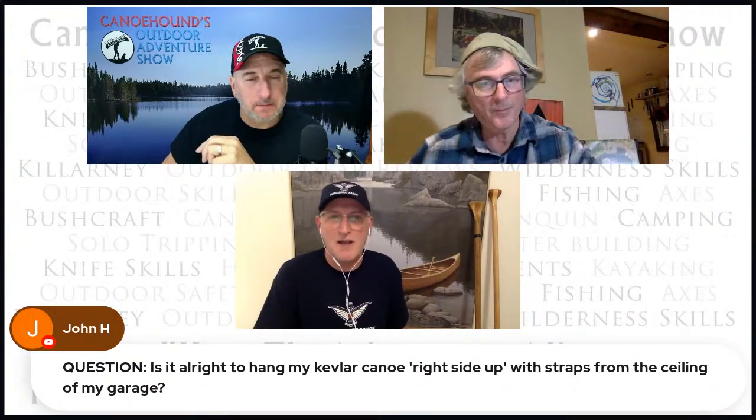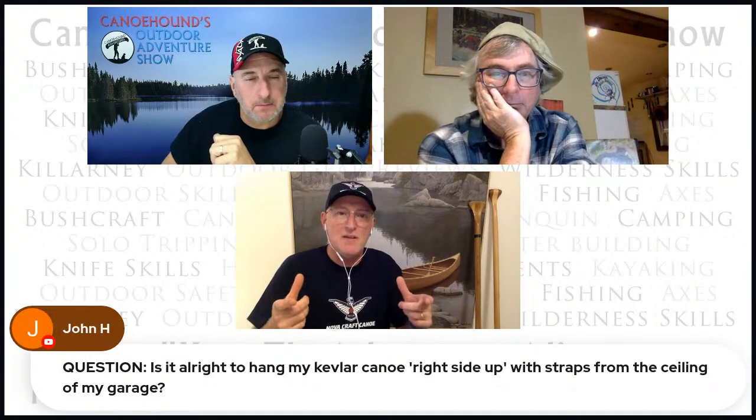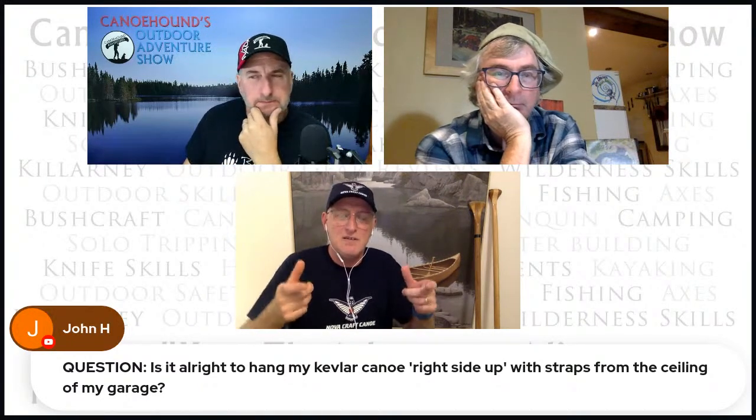What you'll find is the straps, depending on the material, will actually over time dig into the gel coat or whatever the vinyl is on the outside, and you'll get this strap mark where it just kind of looks like it's got this grid on that spot if it's just sitting right side up. Most of the time, even if you just got straps, it's better to hang it facing down.